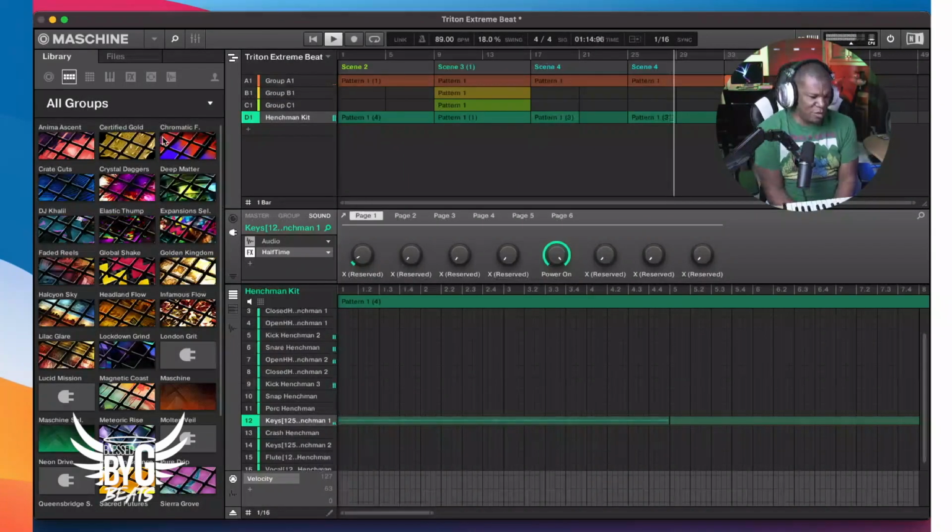Now the drums are coming from Certified Gold. There's a sample that you're hearing in the background, that's Certified Gold. But the piano, Korg Triton Extreme, and that synth, Korg Triton Extreme, and the ARP you hear in the background, I couldn't resist. I had to go with the Korg Triton.